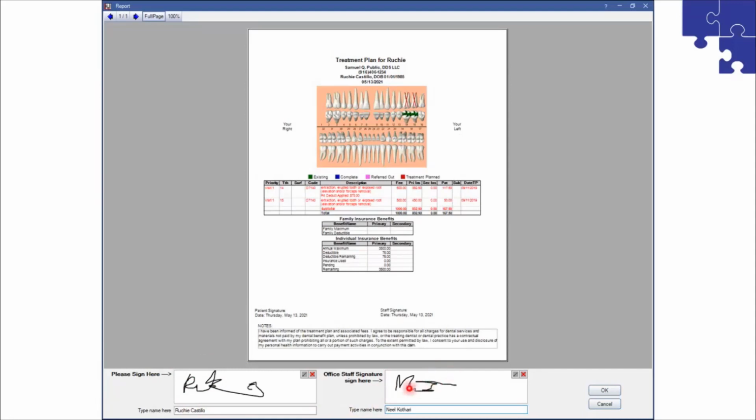And another great thing in Practice Web is you can have the staff person, whoever reviewed it with them, sign off as well. So if you look at the bottom here, that's where the note I was mentioning should appear, and you can put it in all caps if you really want them to make sure to read that. But this is a great treatment plan which shows what work's going to be done, what is the cost breakdown, how much insurance is going to cover, how much they're going to cover, and what their benefits look like if they have any insurance benefits.